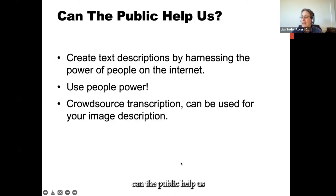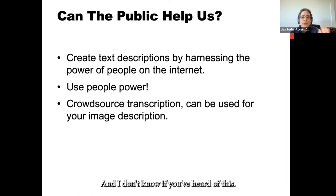And finally, can the public help us with our text descriptions? We've only got so much time. We've only got so many people, so much budget. So can we harness the power of people on the internet? Like harness the internet for good and not evil, which today you never know which one you're going to get. But can we harness people power? And I don't know if you've heard of this.